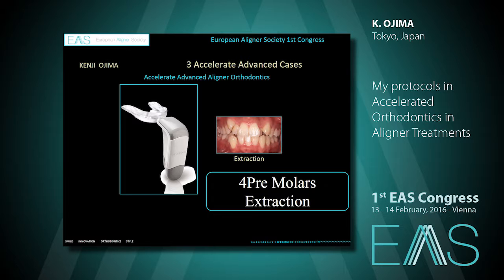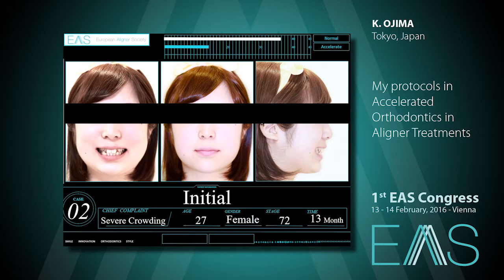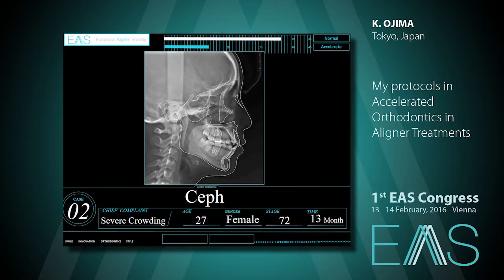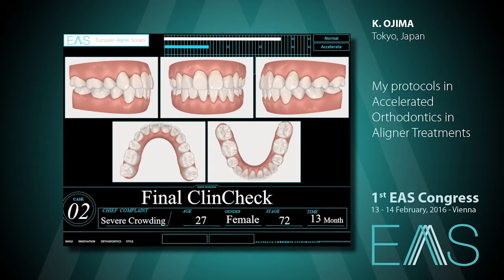The next case is for premolar extraction. The upper bar means normal speed, and the second green bar is the accelerated treatment time. This patient is a 27-year-old female, total aligners 72. Normally it takes 36 months, but using AcceleDent, it took only 30 months. Initial, the safe, the ClinCheck. Have a look at the ClinCheck. In my protocol, there is no need for wires or other materials, only the Invisalign system with AcceleDent.